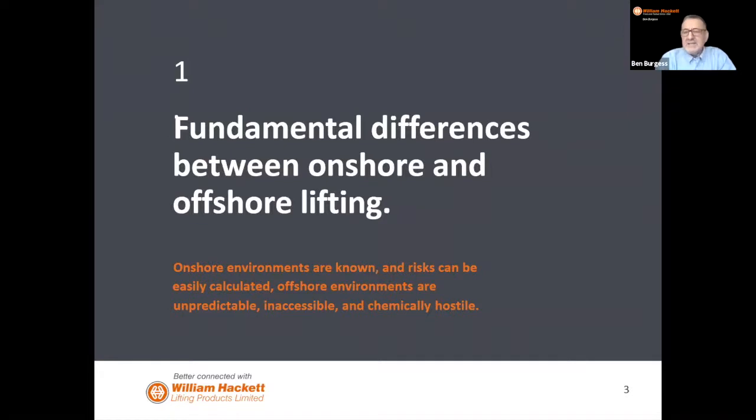Most of the international standards, such as EN 818 and the ASME standards, relate to lifting applications and products in an onshore environment. Lifting in an onshore environment is significantly different to an offshore environment, and it's that knowledge of the environment and the application which we believe has to be understood to make a safe product that's reliable for that environment.